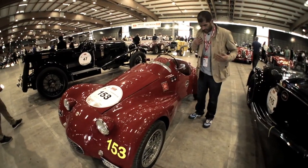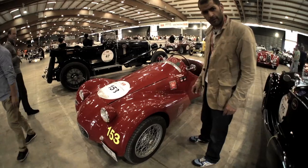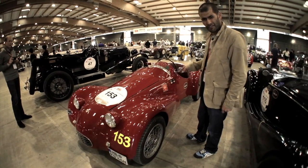Can you see this according to scale? I'm not a very big man. That's not a very big car. Can you imagine or even contemplate driving this for 1,000 miles?